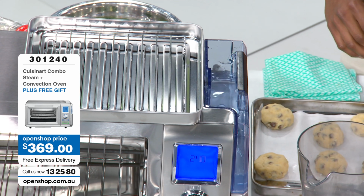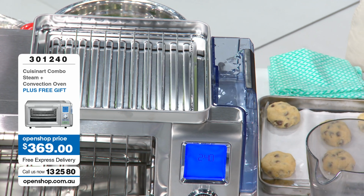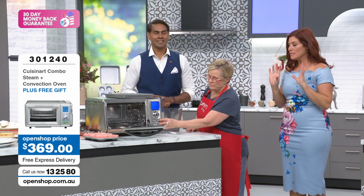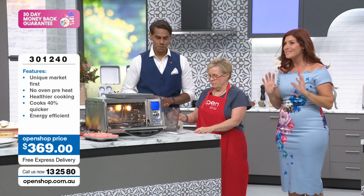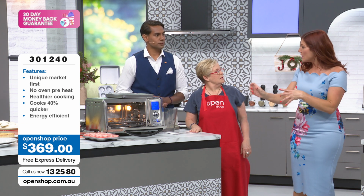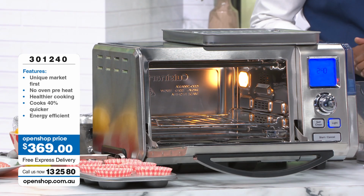I don't need to prime it. It does it all itself. This truly is hands-free steaming. It is a hands-free professional cooking system where literally I'm going to pop my food in, turn the dial to the function on, press the button. It counts backwards, guys, and switches itself off.